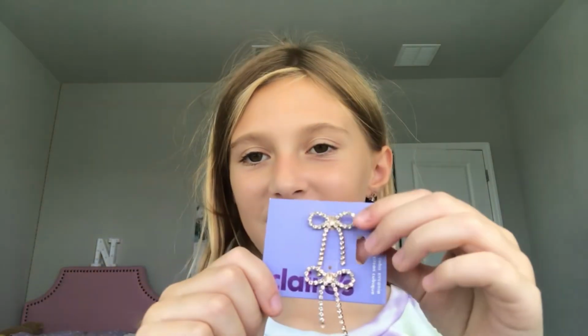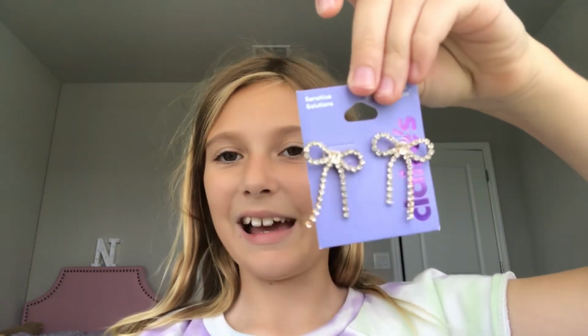So, last but not least, I have these cute little earrings. I think it's this way. Yeah, it's that way. So, I'm going to try them on and see how they look because I haven't tried these on. So, I took out my kitty earrings. Here they are. I don't have any earrings on right now. So now let's get these earrings. I'm trying to get them out.